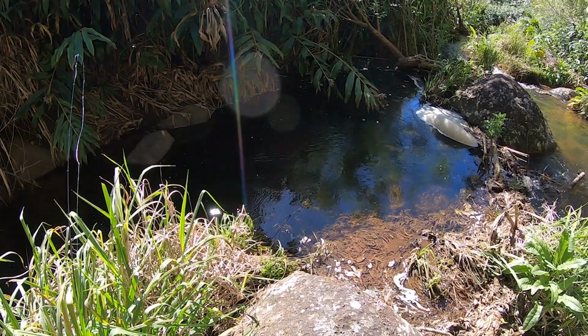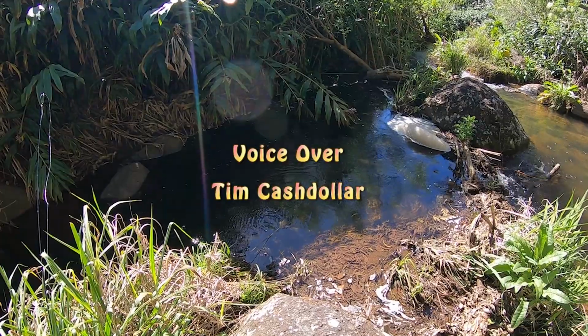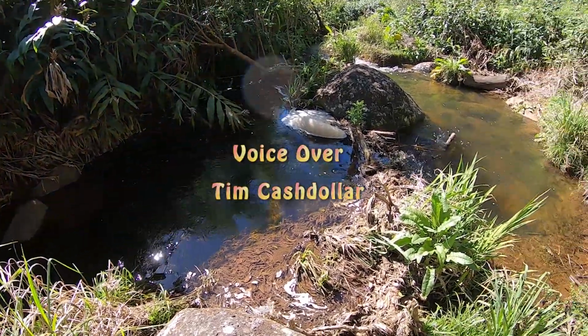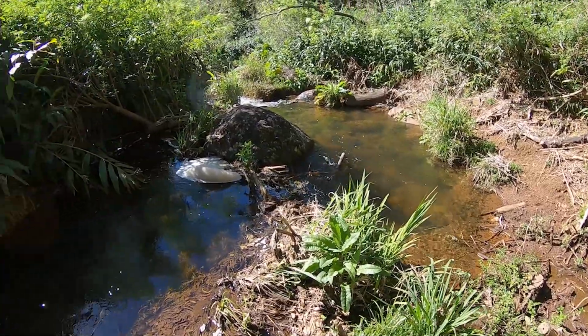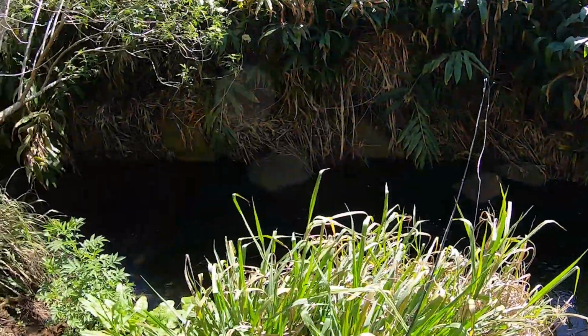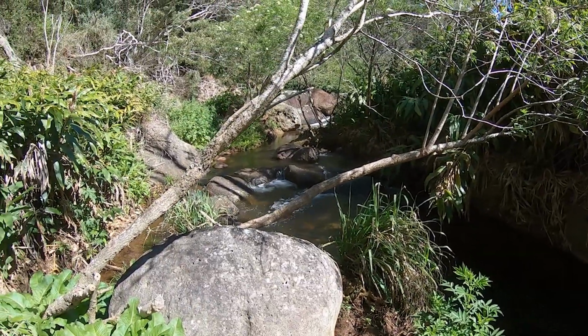It's incredible, the number of trout. They're only about 4 inches big, but they're beautiful in color, and they are really this spring coming back into this stream after we've opened it up.